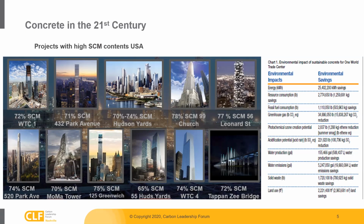On the right, you can see some life cycle analysis, though not for the entire concrete. This was produced at that time just for the 14,000 psi volume that was placed for the World Trade Center. But you can see here, if you like to measure the things that we are being told to measure, that's what you get as values, and you can take them and compare them accordingly.